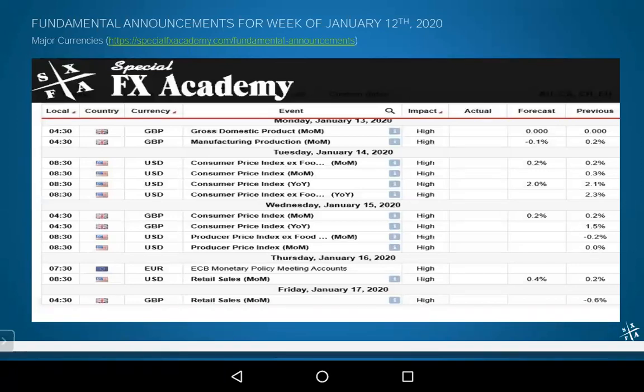That might be interesting, but the hour is inconvenient for me. 7:30 a.m. U.S. Eastern Time is pretty much my middle of the night, so I won't be trading that one unless I really decide to. I'll let you guys know well in advance. But as of right now, I don't see any fundamental announcements that I would be trading.